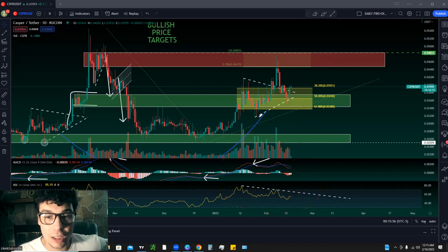But for now, things are looking good. We're holding the major retracement levels, and we're also holding this previous trend line here. We did have some wicks down below, but all of the candles closed above, and we're back above the initial trend line here that we broke out of. So things still look good for Casper. We're going to see if bullishness can continue in the crypto atmosphere as a whole.